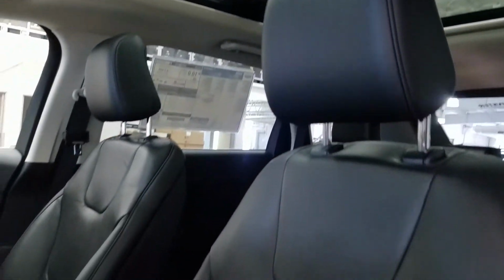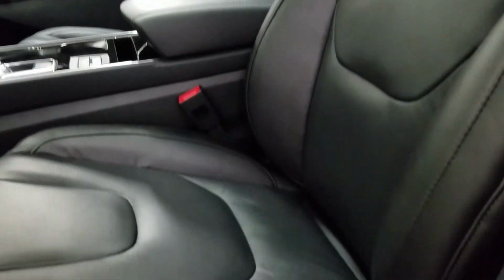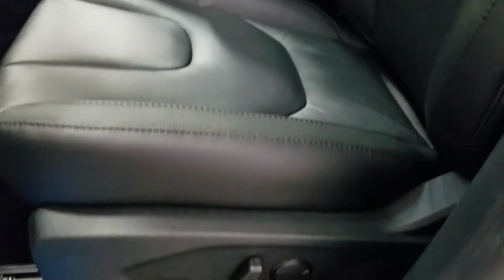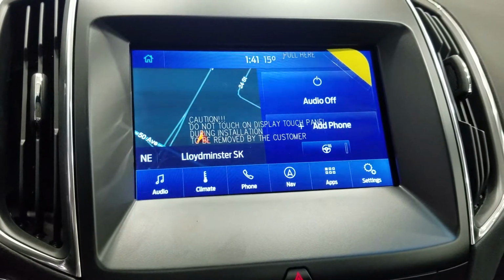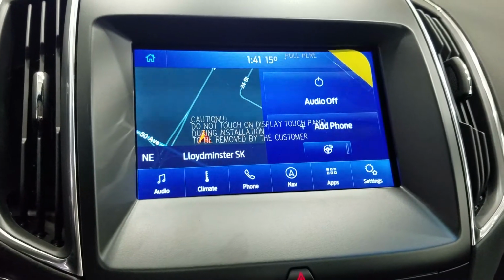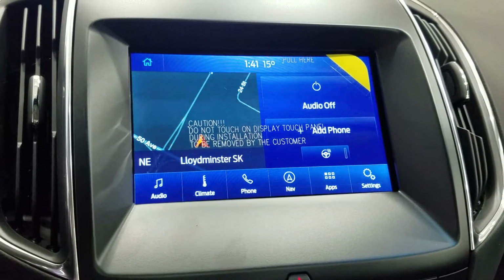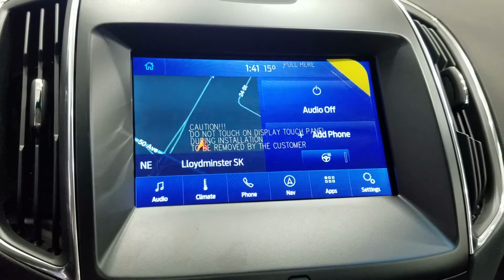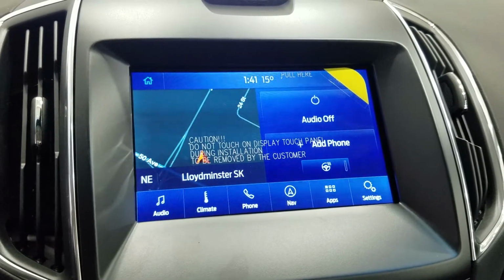And as we look down at our interior, we have a beautiful black leather seating that comes with fully adjustable seat with lumbar support for both driver and passenger. And as we look ahead, you'll see we have our Sync 3 8-inch touchscreen display, which allows for audio control, climate control, phone connectivity, navigation, as well as other apps, including Apple CarPlay and Android Auto. The driver can also view the display of the rear view and front facing cameras.